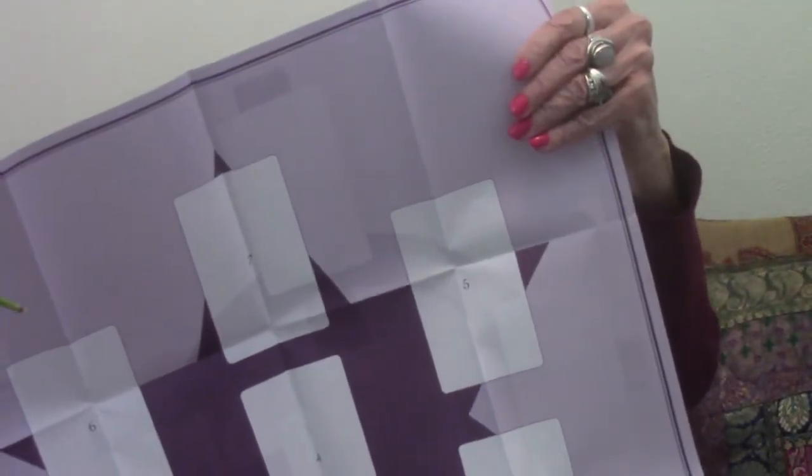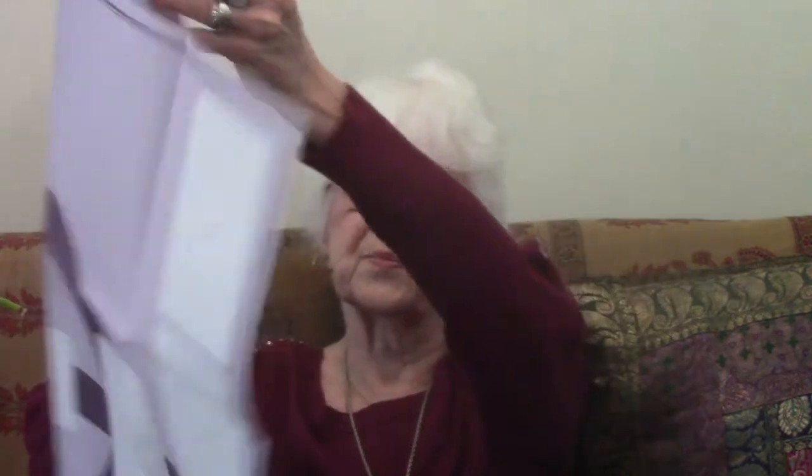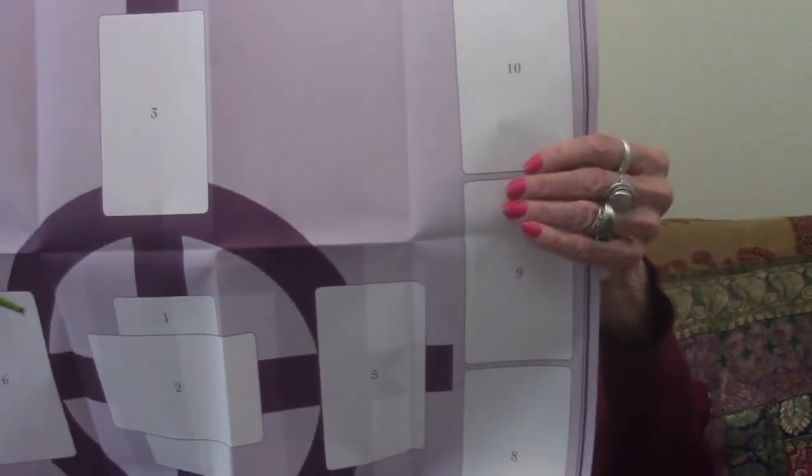Let's see, come back here. Okay. So you've got 1, 2, 3, 4, 5, 6, 7, 8, 9, 10. So 2, 4, 5, 6, 7, 8. Yeah, you got a 10 card spread here, and you got 2, 4, 5, and you got a 7 card spread here. Well, I will definitely make use of that tonight. I will definitely consecrate this deck later and make use of that.